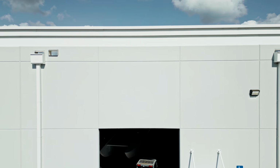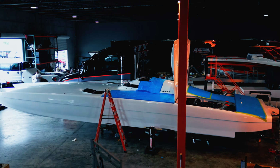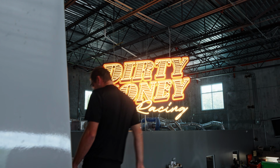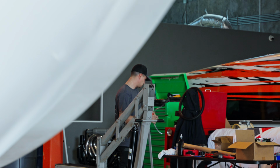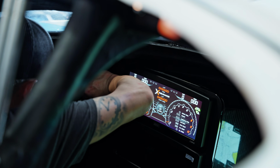Pro class, one race boat built for speed and engineered for dominance. But can it handle the pressure? Today, the crew puts it to the first test. Every bolt, every adjustment, every decision leads to this very moment.